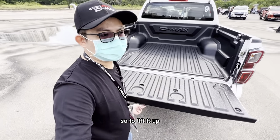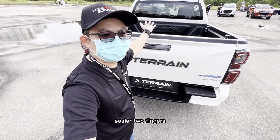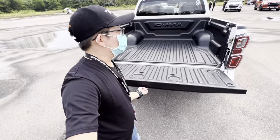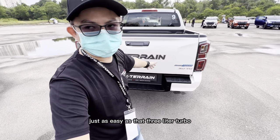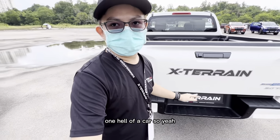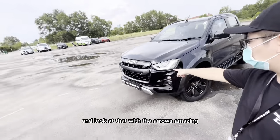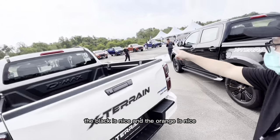So to lift it up, it's actually easier. 2 fingers. Yeah, just as easy as that. 3-liter turbo, one hell of a car. So, yeah. And look at that, the DRLs, amazing. The black is nice and the orange is nice.